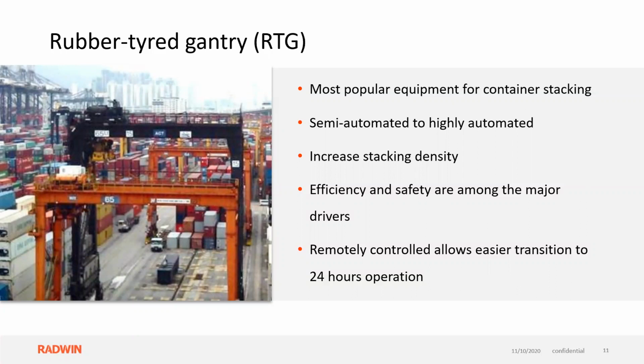It might go without saying, but it's crucial to have wireless communication with the RTG that is stable, reliable, and has flawless 24/7 operation.